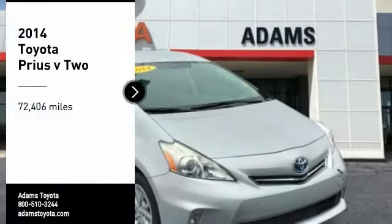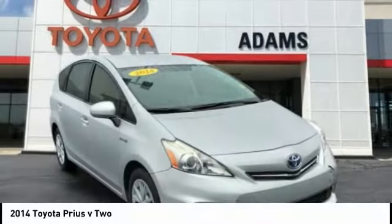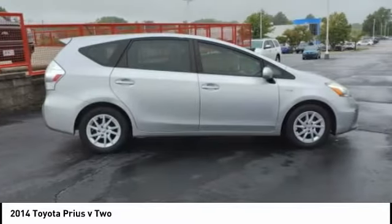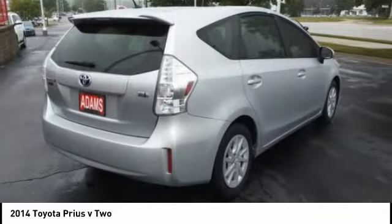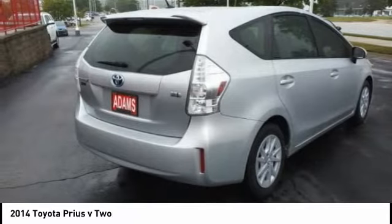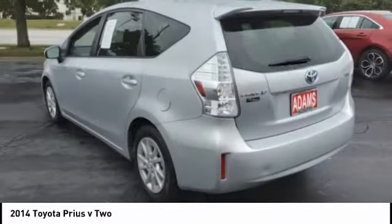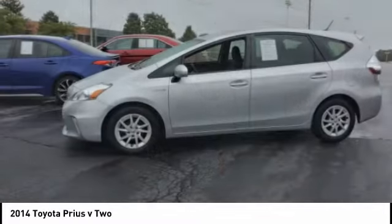Looking for the right vehicle? Check out the 2014 Prius. Prius offers harmony between man, nature, and machine. Using the wind, the sun, and advanced hybrid technology, Prius is a true full hybrid. One reason for its EPA estimated combined 50 miles per gallon rating.